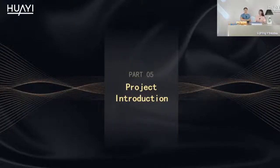Yes, you are right. Today, we would like to share with you the hotel project in Tashkent City, Uzbekistan. You know, Kimi, due to the One Belt, One Road policy, we are able to contact many projects in this country. Uzbekistan is one of them. Okay, look at the picture.